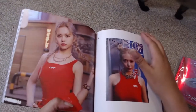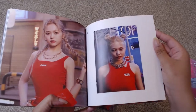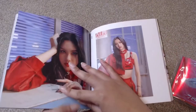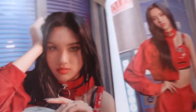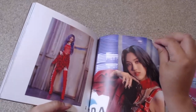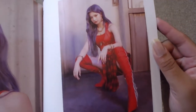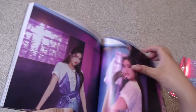Right now I'm really nostalgic over Everglow because they were the last concert that I got to go to, right before everything shut down. I got to see them. Look at her. She is ethereal. Oh my goodness. Look at her. That outfit, that bow. Okay, kill it. Kill it, girls, kill it.